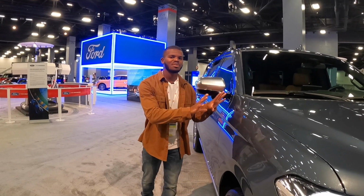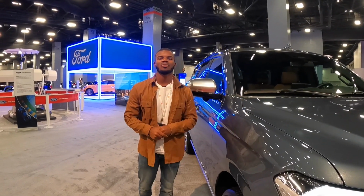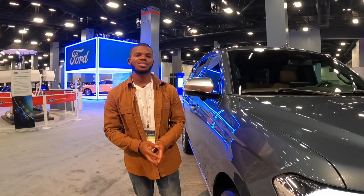I'm standing by something that I've been dying to get my hands on physically here. This is the refreshed 2022 Ford Expedition. This is the Platinum model here.